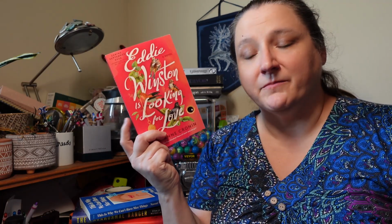Then I have Eddie Winston Is Looking for Love by Marianne Cronin. This one, the publication date has been pushed back. I think it's now at the end of December, but I am hoping to get to it sooner rather than later. We're following Eddie, who is 90 years old. He's lived a good life, but he's never been kissed. And he meets Bella, who's a troubled 24-year-old who is determined to find him love. And it sounds like it could be super heartwarming and kind of in the vein of other books that I've truly loved. And this is a gifted copy from Harper Perennial.